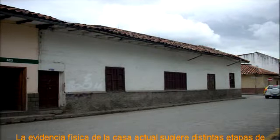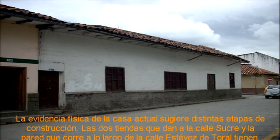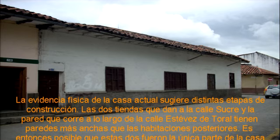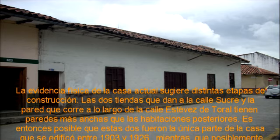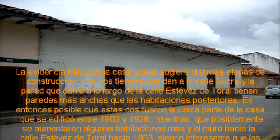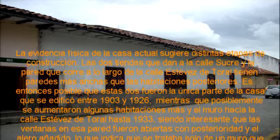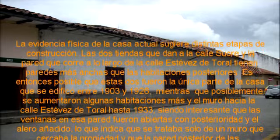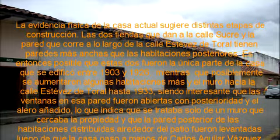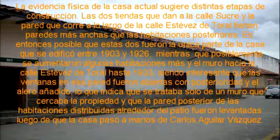When we look at the physical evidence of the house, it shows various stages of construction. The two shops facing the street Sucre and the wall that runs along the street Estevez de Terral are wider than the backroom walls. Therefore, it seems possible that these two shops were the only part of the house that was built between 1903 and 1926. The other rooms and the outer wall running along the street Estevez de Terral were customized after 1933.